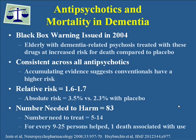So the relative risk of mortality in these studies has been about 1.6 to 1.7, and that translates into an absolute risk of about 3.5% of people getting an antipsychotic dying during these studies, compared to 2.3% with placebo. If you translate that into a number needed to harm, or the number of people that need to receive a drug in order for one excess death to occur, that comes out to about 83.